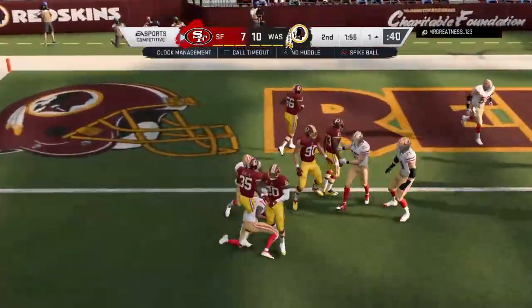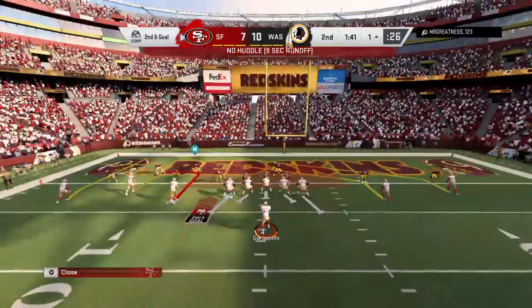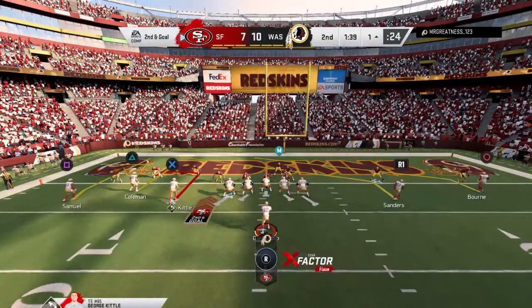And he is not going to get through here on try number 1. They stop him at the goal line. Call it no gain, and it's going to be second and goal.